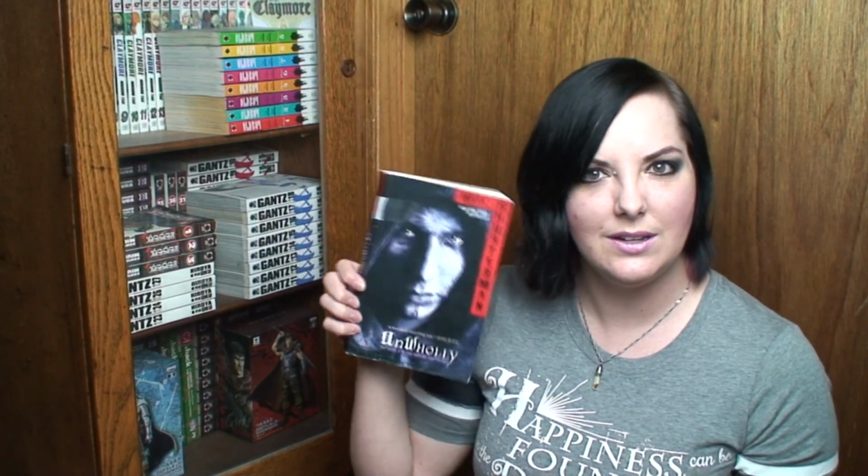The next book I found there was Unholy by Neal Shusterman, book 2 in the Unwind series. I read book 1 and enjoyed it pretty well, and since I got this for pretty much free, I went ahead and picked up book 2. And the next book I found was Wuthering Heights by Emily Bronte. I'm pretty sure I got this at the Book Broker, but I don't remember if it was that time or another time.